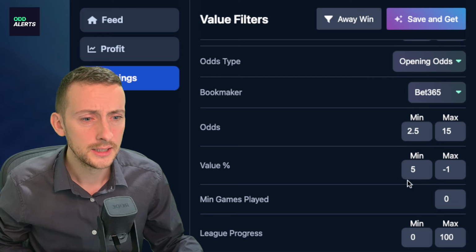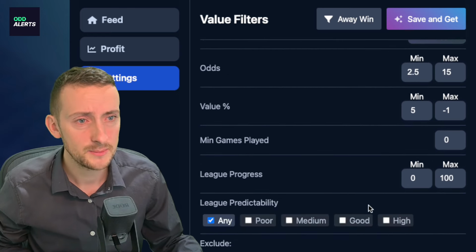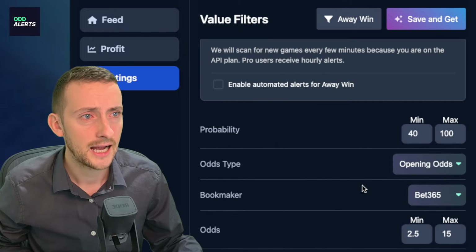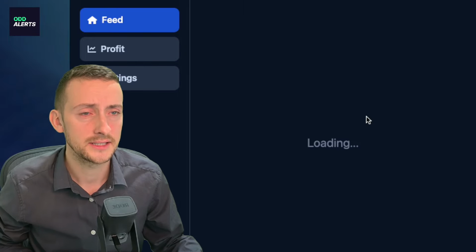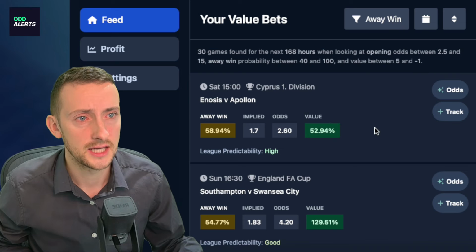The value, let's keep that at 5%, shall we? Minimum games played, we'll keep it at 0. Keep everything at 0. You can tweak this as you like. We will hit save and get, and then it's going to take us back to the feed, and we will see some of the games that are upcoming now.